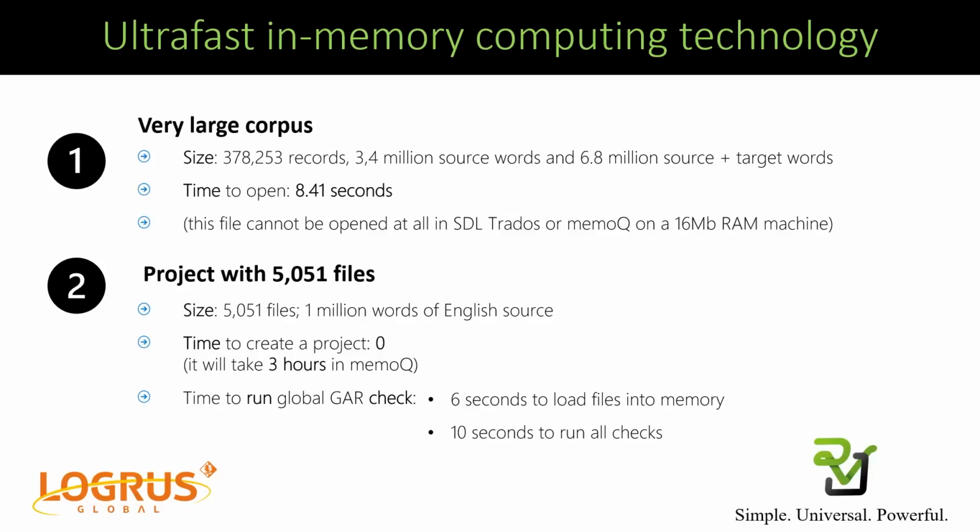Therefore, its checks are accomplished via in-memory processing, which ensures extremely fast checking, even for very large projects comprised of thousands of files. It would take hours to create project content with several million lines in a CAT tool to perform these checks. Rigora needs just seconds because of its in-memory computing technology.